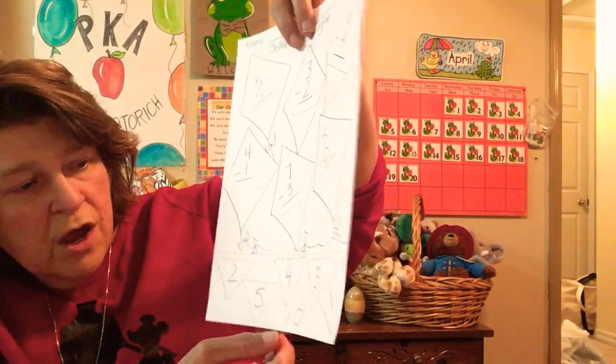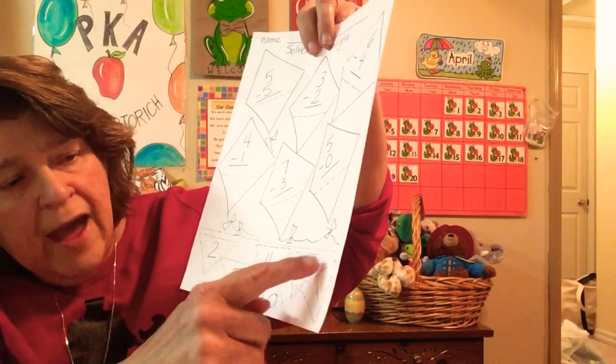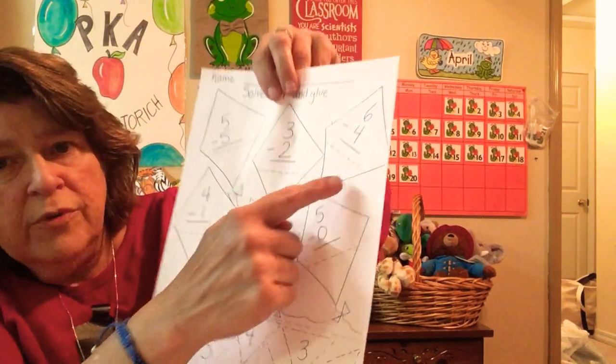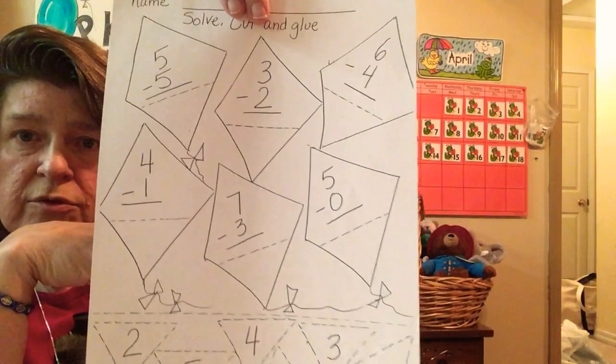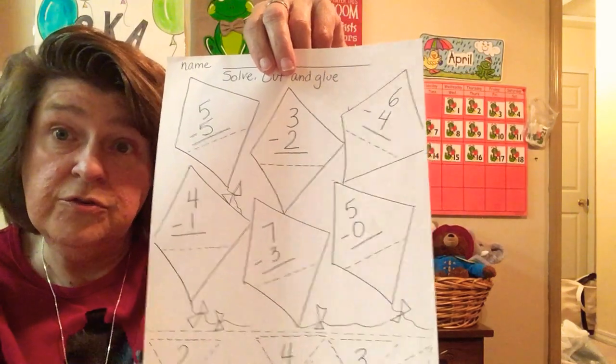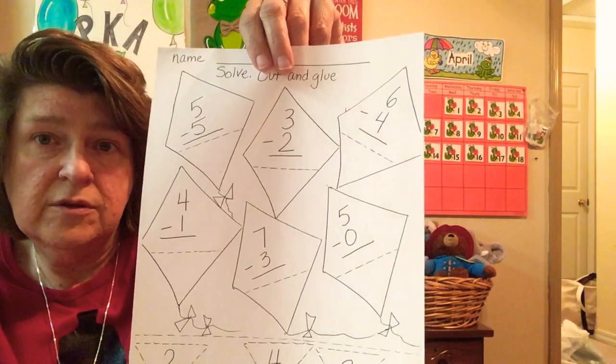Yes, good. Cut on the dotted line, cut out your triangles, and you're going to match them to your numbers at the top and glue them down. Very good. You might want to put a little color to decorate your kites a little bit. Okay, very good. I like that one. Next, we go to our blend page.